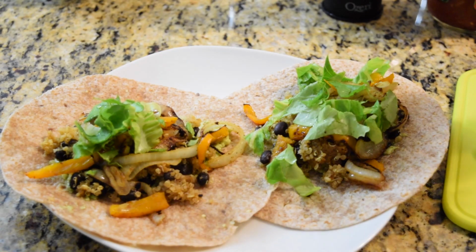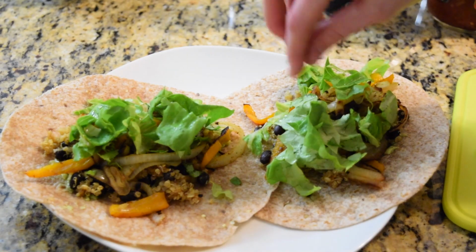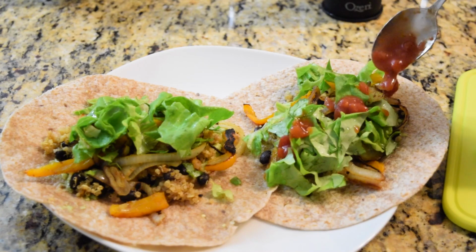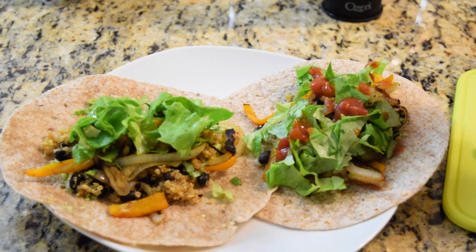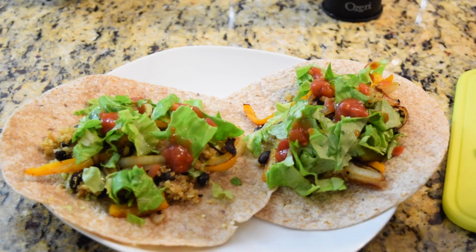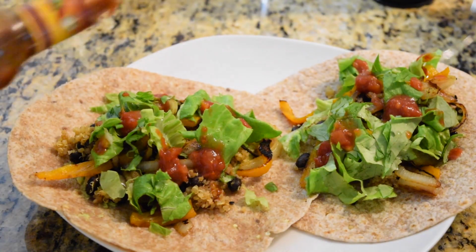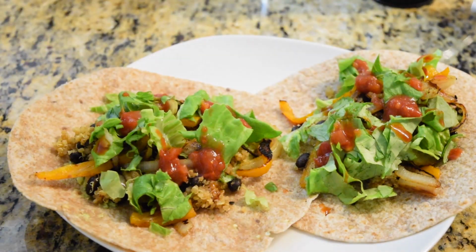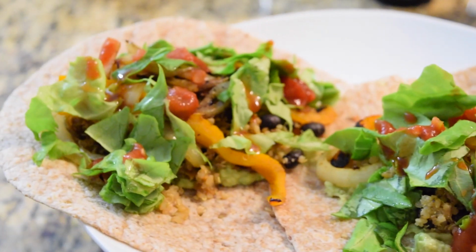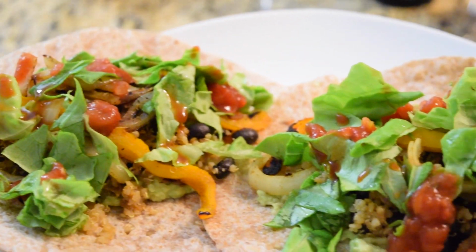You could use romaine, really whatever you have, spinach. And then I added some salsa on top. I just used a very generic brand of salsa. It's pretty cheap, just a mild one, but any salsa of your choice. And then I added a little chipotle sauce. It's really good. My fiance got me hooked on it, and I add it onto all of the taco things we make now. But yeah, these tacos, I usually make something similar in burrito bowls at least once a week.